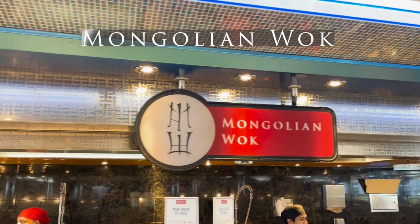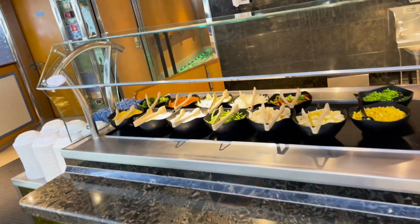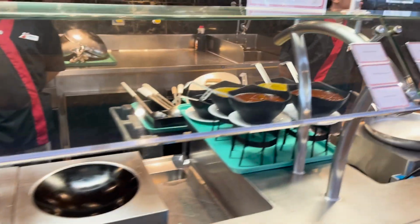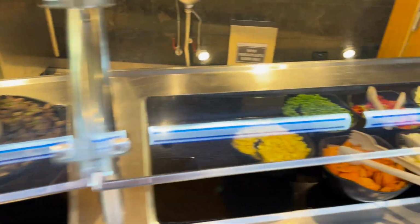The Mongolian Wok is open for lunch and can be found mid-ship between the first buffets you come to, going from front to back. You can choose from an assortment of meats and vegetables, and they'll cook them up for you in their woks. Certainly worth a try if you don't feel like the usual buffet fare. I don't know if they'll do any tricks like flipping some of it up into their hats, but you can ask them.